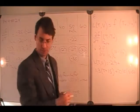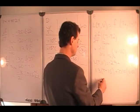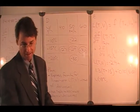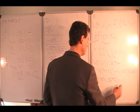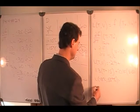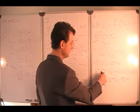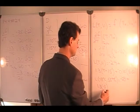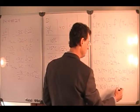So now we want to use this to evaluate. We want to basically compute the linear approximation at the temperature of negative 18 degrees, and the wind speed at 55. So that's just plugging in negative 18 here, plugging in 55 there. So it's going to be negative 29 plus, and negative 18 plus 15 is going to be negative 3. And then minus 0.15, and 55 minus 50 is going to be 5.